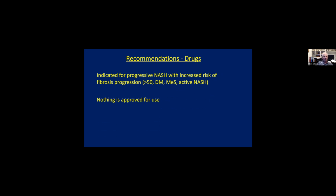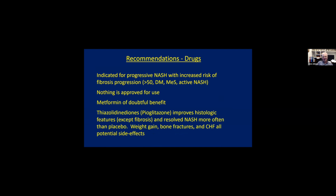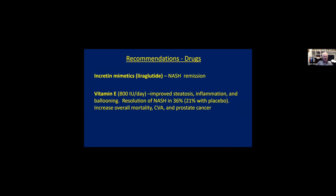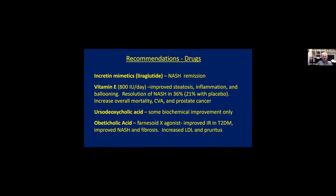How about drugs? Are there any drugs you need to memorize? No. If they have diabetes, you're going to treat that aggressively, but nothing is approved for use. Metformin's been talked about, but it doesn't do anything. Thiazolidinediones, no, they don't really do anything other than make your feet swell. There are all these other things, but none of them are helpful. They do little bits of lab changes, but nothing's ready for prime time.